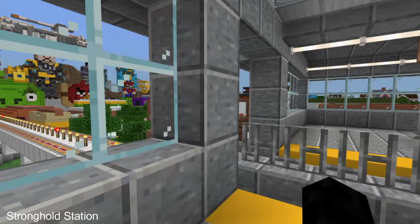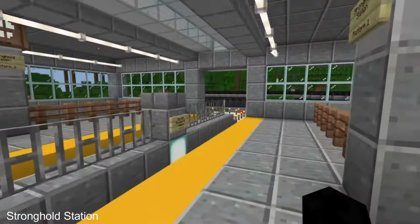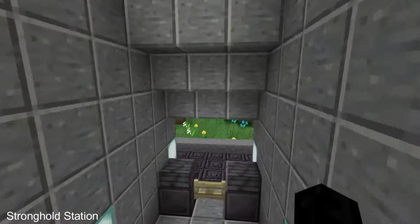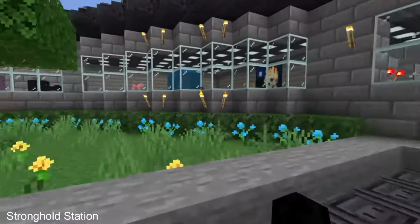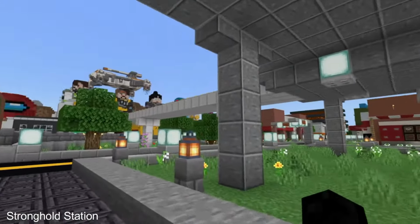What else? Yeah, you can see that we have some Easter eggs, some characters there, but that's for another time. And then we come back down. The fare gates are in each entrance, as you can see. So let's come out, just quickly show you the surroundings of the station.